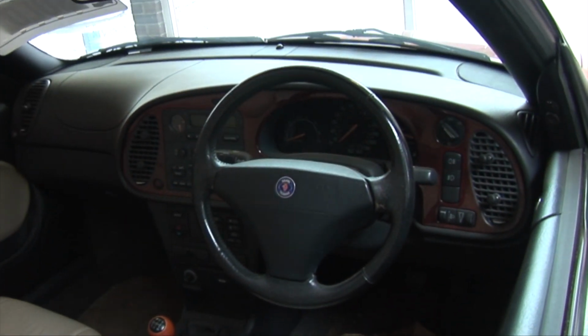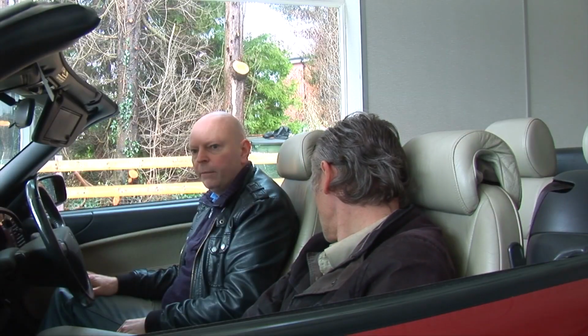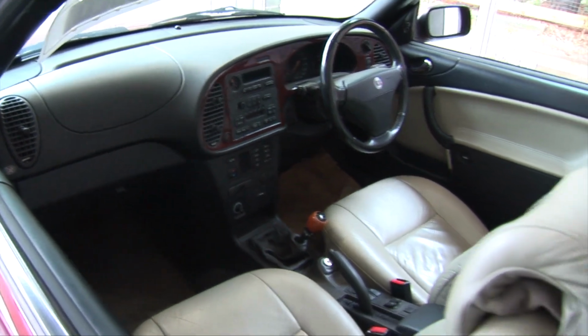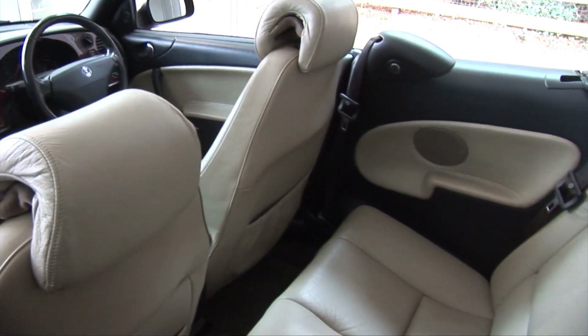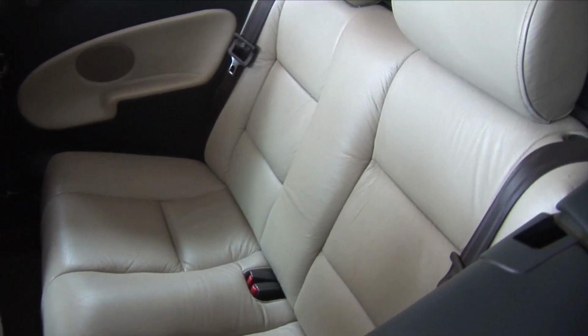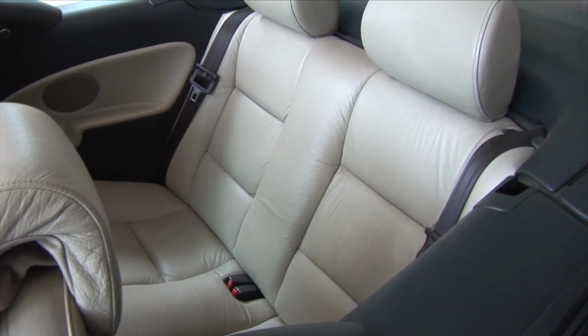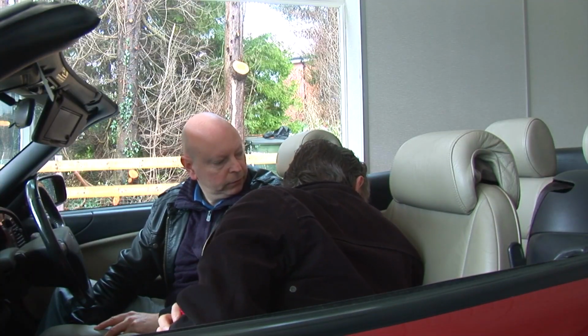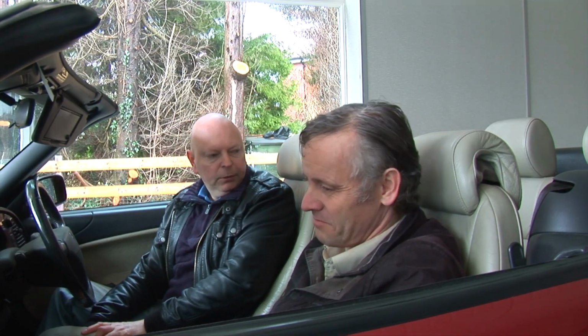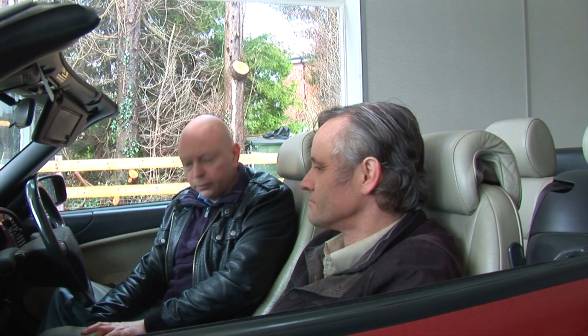Still feels so solid and as tight as a drum. And there's plenty of room in the back as well. Yeah, there is. There's your ample sort of room. I mean, you're never going to get a massive amount of room in a convertible, but for one this size, nice. And don't them back seats look as good as the front ones? They look superb. 2 headrests, obviously, for each seat. There's only two seat belts in the back. Yeah, but at the end of the day, it's not designed to be cramming loads of people in. It is what it is. But boy, does it do it well.